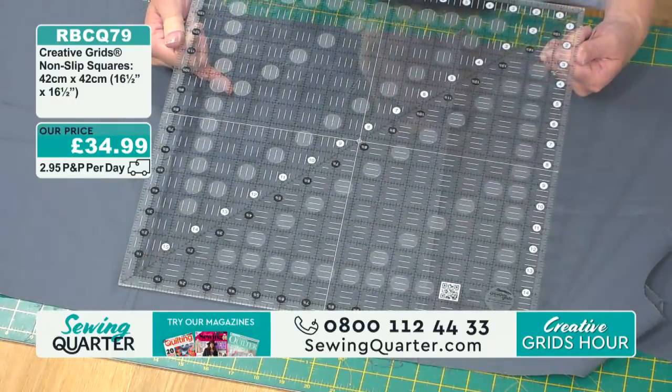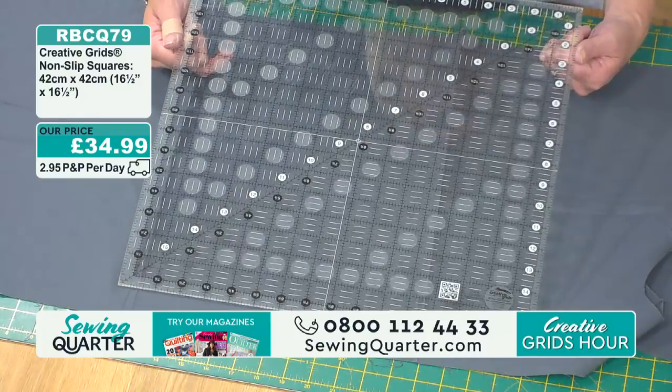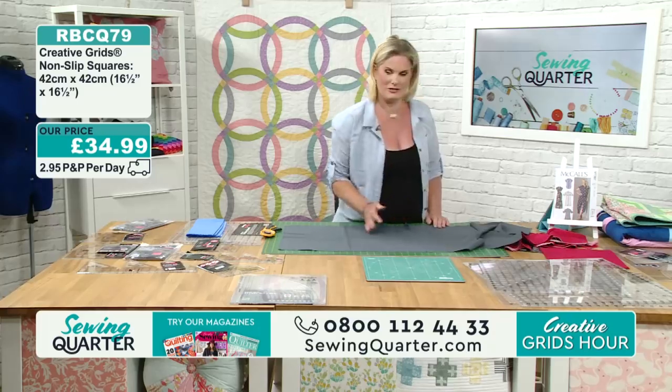This is 16.5 inches by 16.5 inches. It's giving you that accuracy, it's giving you that safety as you cut. Perfect tools, $34.99. And again, the more quilting you do, you'll find, actually, I could really use a ruler that was such and such a size. We've got pretty much everything covered.